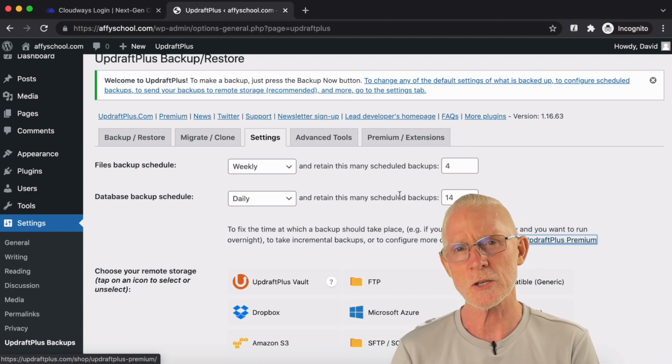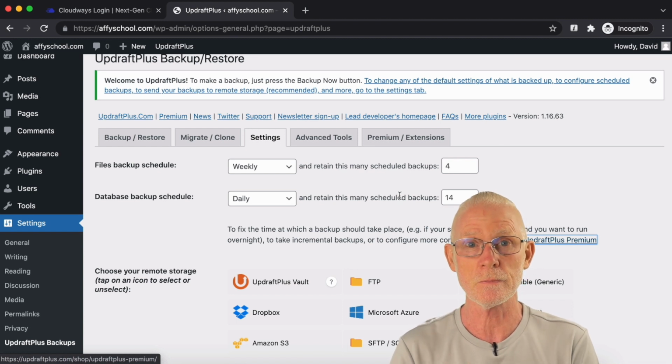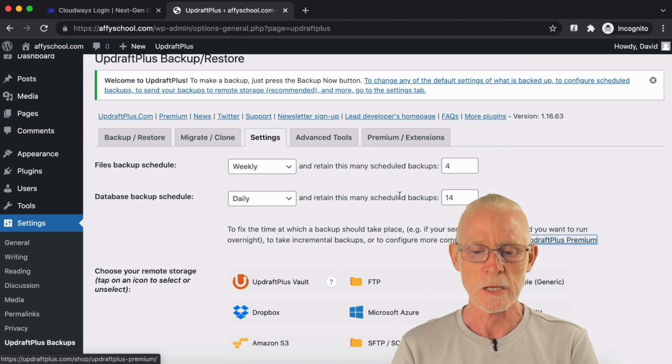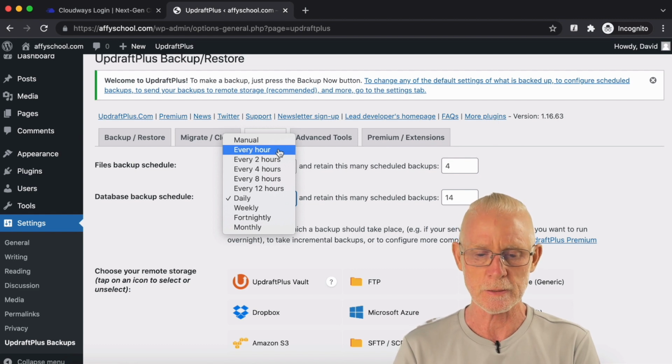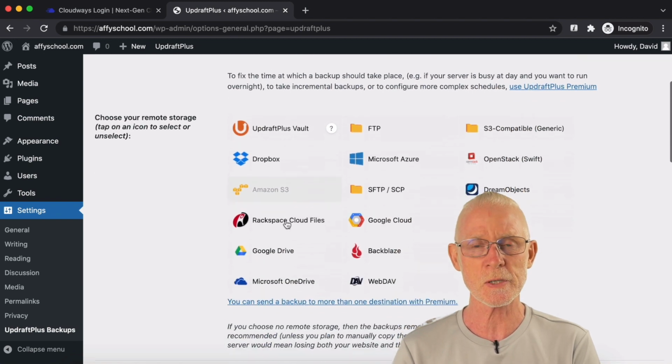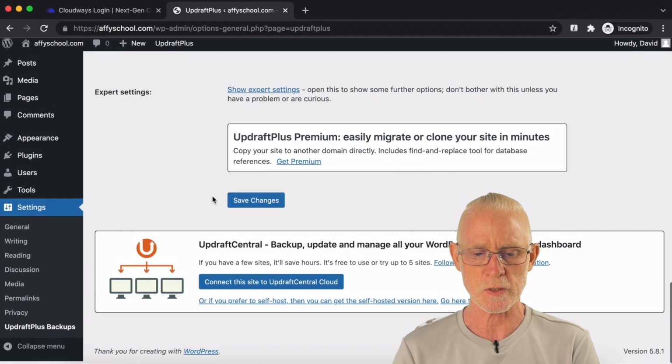Your files don't change that often, so you only need to do it weekly. Your database changes every hour or so, or can do. So you should be backing that up daily. You can do it every hour, but unless you're an e-commerce system, you shouldn't be doing that. Right, daily. And here's the options if you want to do off-site backups. We're not going to set that up today, and I'm going to just save the changes.